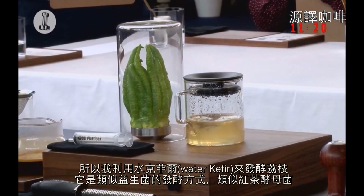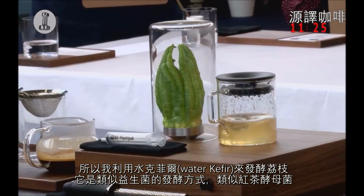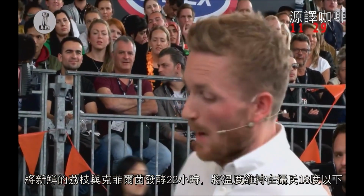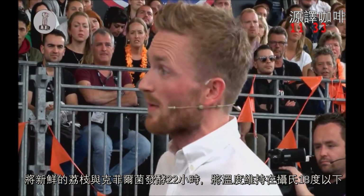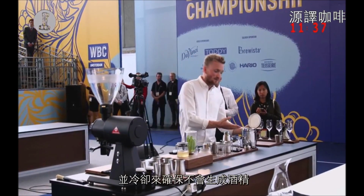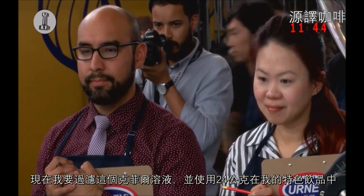So, I fermented the lychee using water kefir, which is a symbiotic culture of bacteria and yeast, similar to kombucha. I blended and filtered fresh lychees and fermented them with the kefir for 22 hours, keeping the temperature below 18 degrees Celsius. And I chilled it afterwards to prevent alcohol from being formed. I'm just going to filter out this kefir, and of this ferment I'm going to use 24 grams.